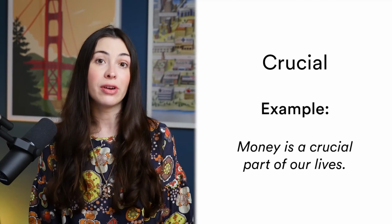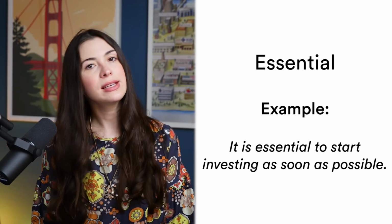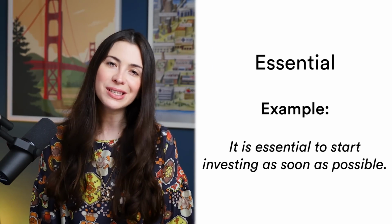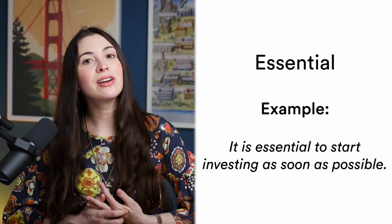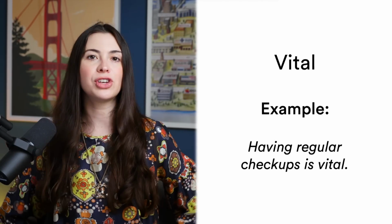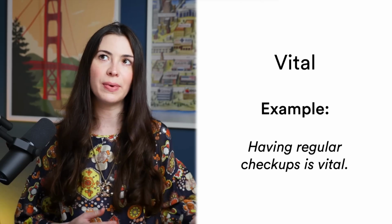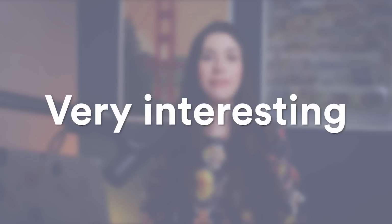Money is a crucial part of our lives. Because it matters, right? It's a crucial moment. Essential. It is essential to start investing as soon as possible, to take advantage of compound interest, and to retire in safety. Vital is very close to super important. Having regular checkups is vital, because otherwise you can miss a serious disease. Instead of saying very interesting, you can say fascinating.